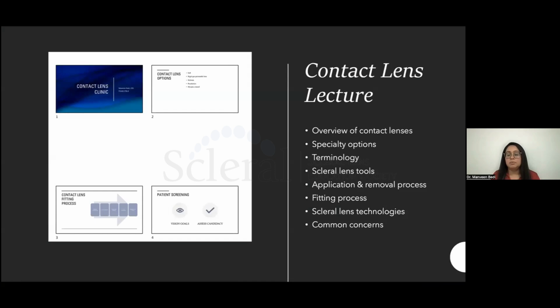In the lecture, normally anytime we hire or recruit new staff, after they're trained with the EMR and the basics, they go into the specialty contact lens lecture. Here we talk about an overview of different contact lenses that we fit in the clinic, the different specialty options, and the terminology for the lens. It eases the staff when they are answering phone calls to understand what the patient means, especially if they get a call about a suction cup. Some people would not understand what that means in a contact lens term. So breaking down the terminology is always important.